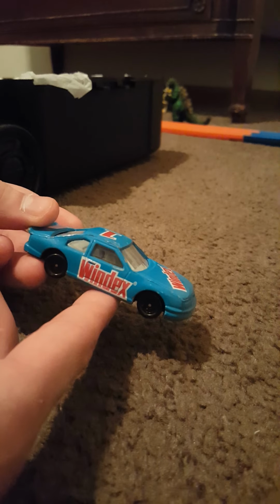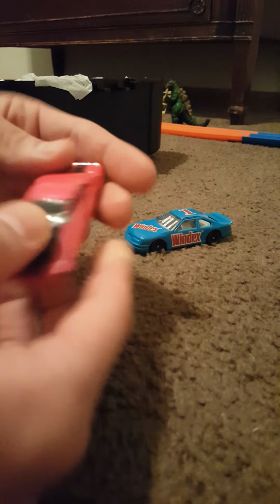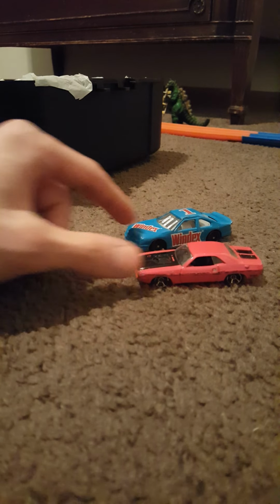Let's get into it. Alright, first car out of the box we have, I believe to be an off-brand NASCAR, number 1, Windex. Pretty quick though, I've raced this one before. Up next, we have what I believe to be a Challenger. Hot Wheels, pretty worn. Yep, this one is a 1970 Challenger. That right there for you.